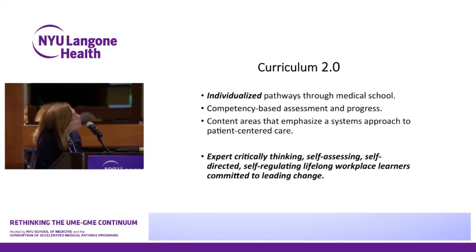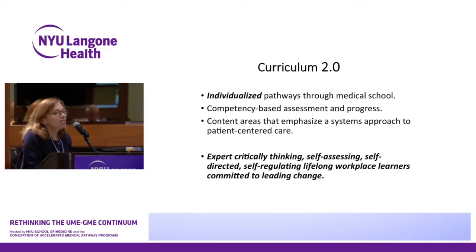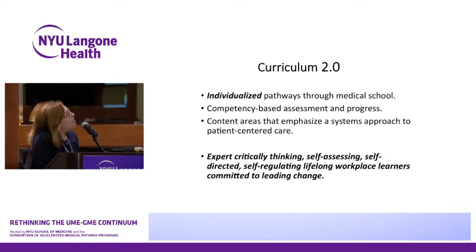And using individualized pathways through medical school, we made a commitment to competency-based education and also to content areas that emphasized a systems approach to patient-centered care. Again, the health system science, a real commitment to that content thread. Importantly, we said that our ideal outcome would be a critically thinking, self-assessing, self-directed, self-regulating, lifelong workplace learner who's committed to leading change.